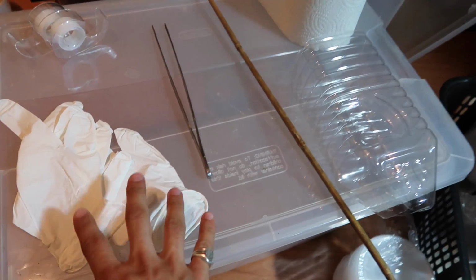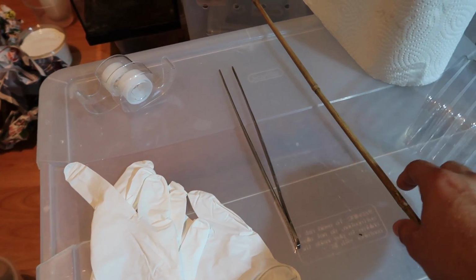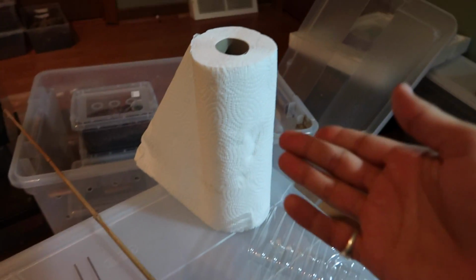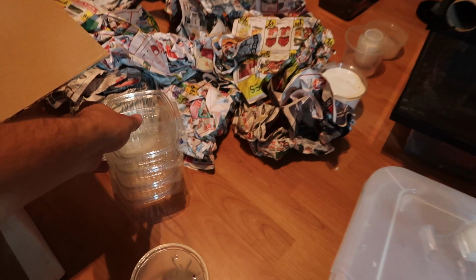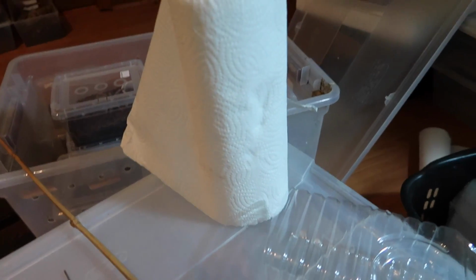Alright guys, these are the tools I'm going to be using in my video. I have some gloves to wear just to help a little bit with the urticating hairs, but it won't do much once they get in the air and travel up towards my arms. I have a pair of tongs to help with coaxing, a long bamboo stick to put some distance between myself and old world animals, some paper towel which is going to be used to actually set up the containers. I have plenty of different sized containers here. These are the clamshells provided by Reptile Express.